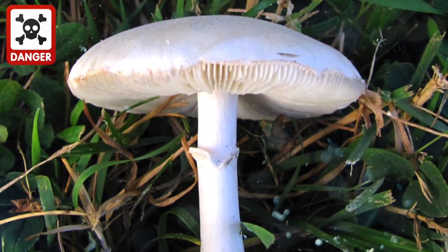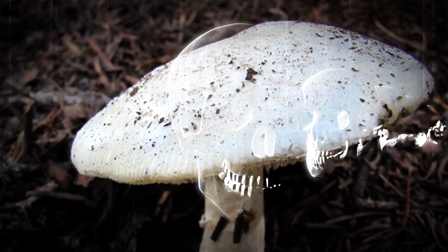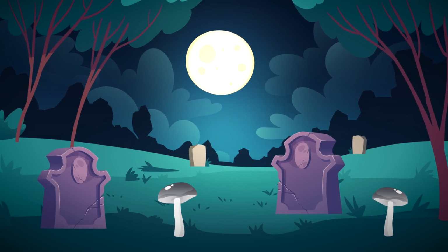Destroying angels. This mushroom is very common in North America. It looks quite small and cute, but don't be fooled by Mother Nature. This is very deadly. It is very toxic, and if you eat it, you will pass away.